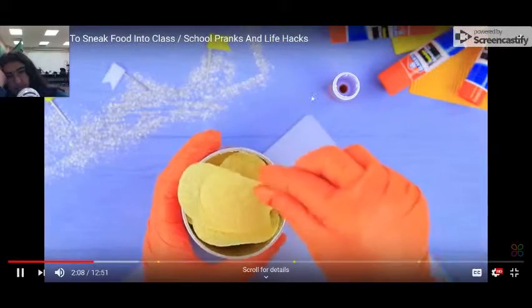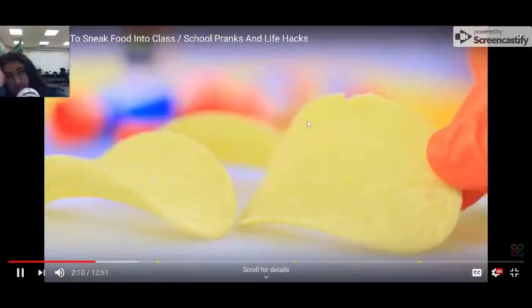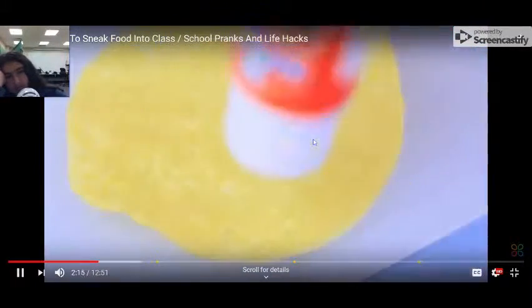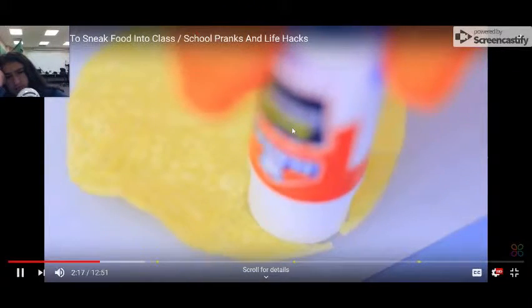Spray Pringles chips with water. Wait for 10 to 15 minutes for the chips to soak. Use the glue stick tube to cut out circles.